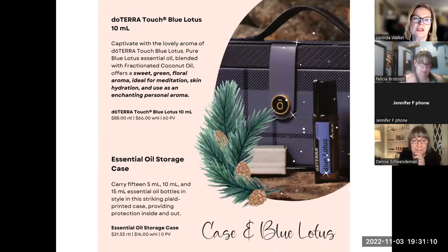All right, next. This is a super cute carrying case for your oils. I love the plaid. Plaid is all the rage this season. I'm actually wearing a plaid shirt. I don't know if you could tell. But plaid is all the rage and on trend, right? So this is a super cool color. I love this color. This beautiful storage case holds 15 bottles. So it's not a humongous thing. It's small, but it's cute.